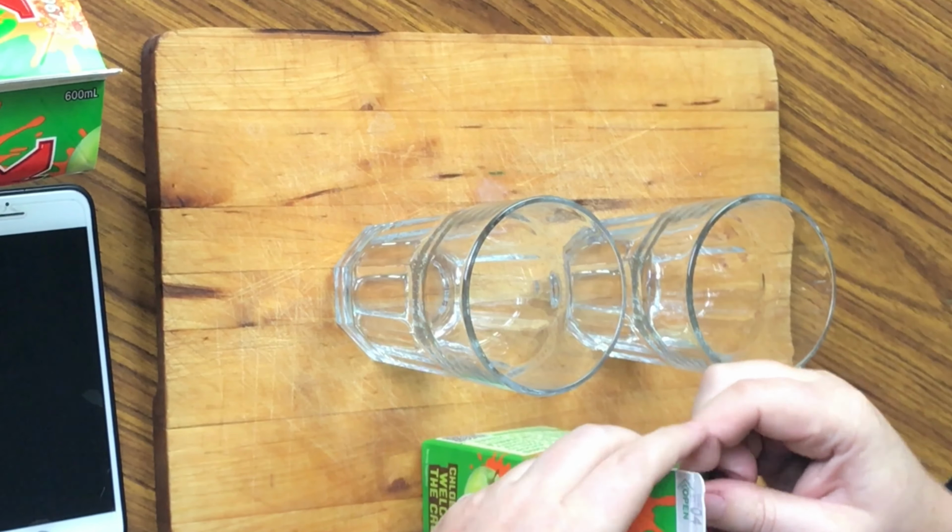Thanks, Chloe. You've brought Chloe's Welcome to the Crumble to this episode. So, one glass for me, one glass for Offsider. Time to give this thing a shaky, shake, shake, shake. Open the end that says open.